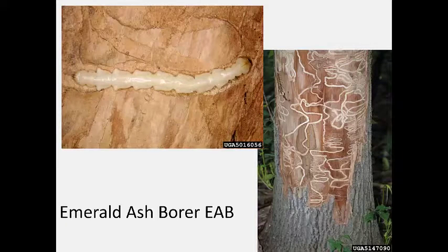So this is what emerald ash borer tunnels look like. They're these nice S-shaped galleries. Typically, this is, emerald ash borer has been here a while. You can see here's the first instar, and then it's moving into the second instar, and then we're getting into these larger holes, and then that's when you really start to see some damage.